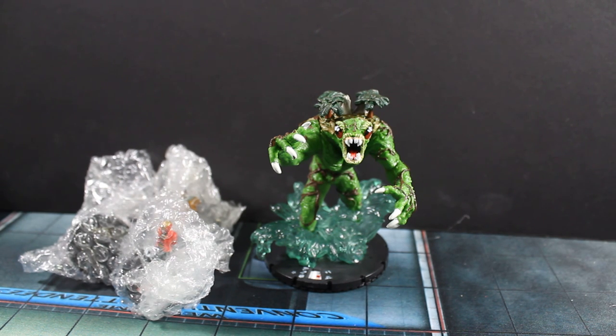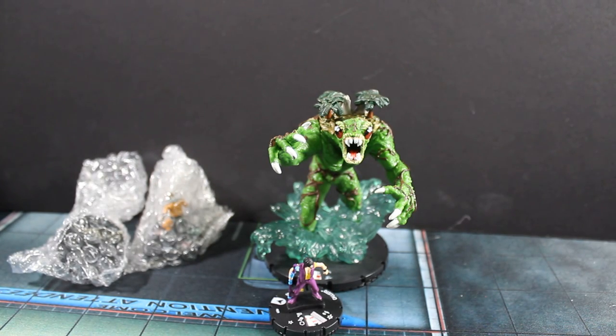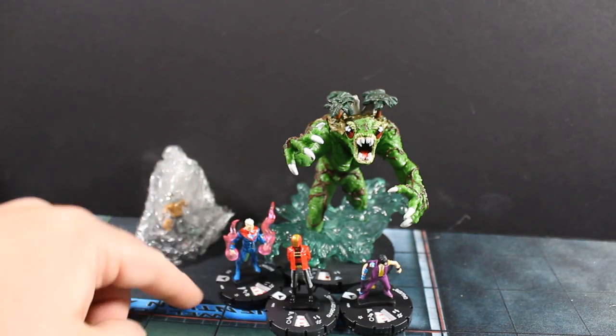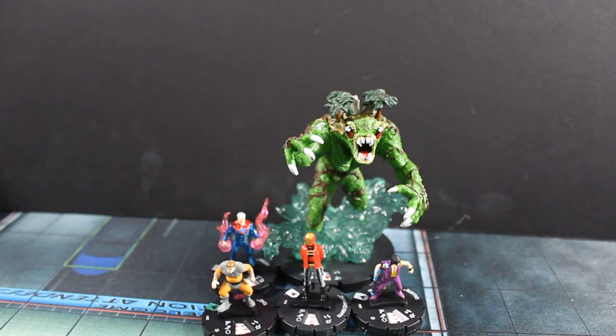Then we also got Callisto, who's common. We got a Command Guard. They're okay. They're not great. But they are an army builder. We got the rare Bastion, and he's actually really good, too. I already had one, but he's good. And then we also have the uncommon Toad.